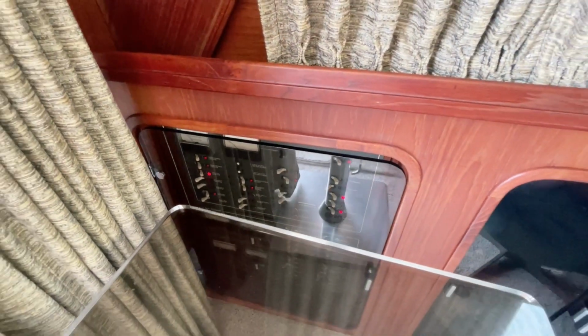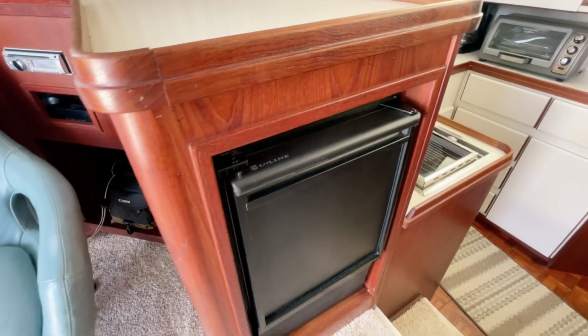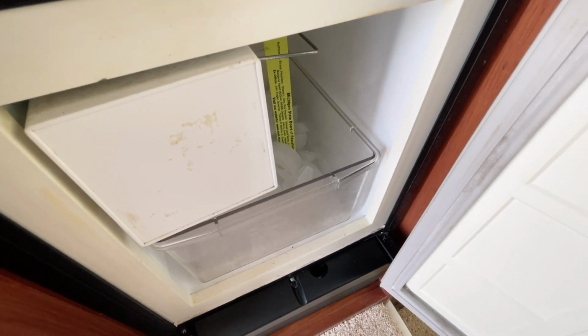Here's where you have your breaker panel. Stereo system. We've got a little ice box here. Really nice automatic ice maker. You can see that it's making ice, so it does work.